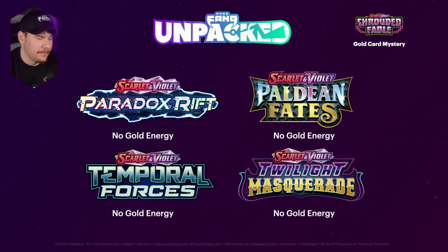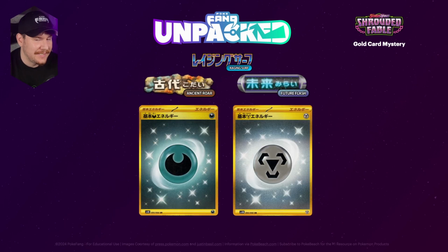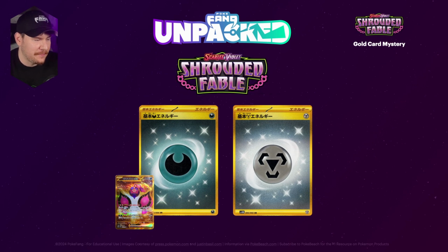And then for the remainder of the sets all the way up to where we are right now with Twilight Masquerade, we didn't get any gold energies at all. So seeing as the Japanese sets have no reason to be printing these gold cards twice, and we haven't used them yet in the English set, and seeing how heavy-handed Shrouded Fable is with the dark type Pokemon, it only makes sense for them to include the dark type gold energy in this set to support it.